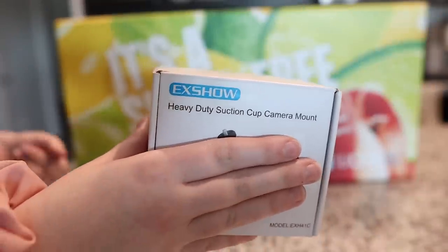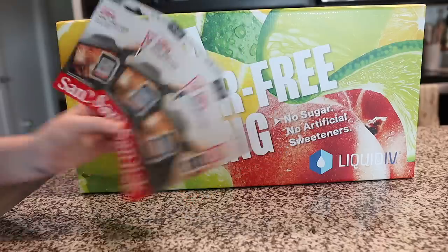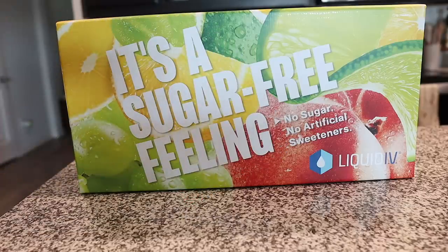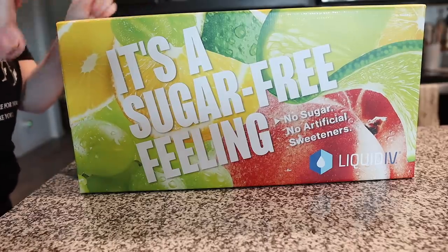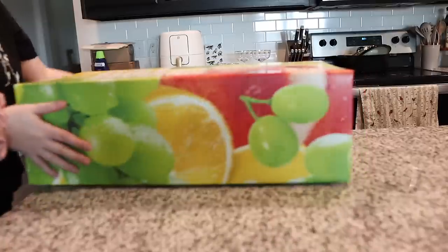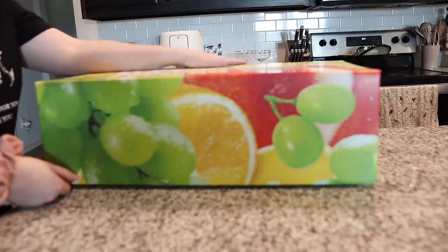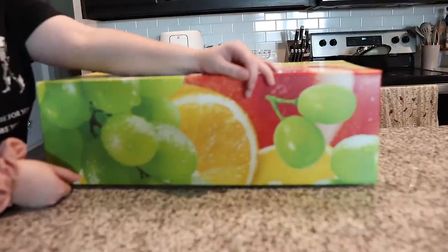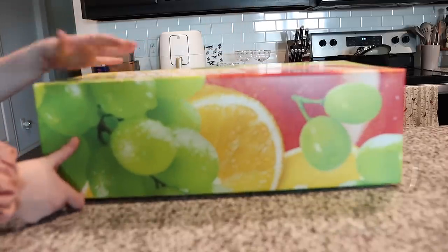I did wanna show, I got a little car mount. So just know, I'm trying to work on the car vlogs we've talked about. And then also got some SD cards because I have to organize my life. But this, I already looked, I'm not gonna lie to you. And I'm excited about these flavors. And I'm excited that there is no sugar and no artificial sweeteners because my partner hates like stevia and stuff, so.